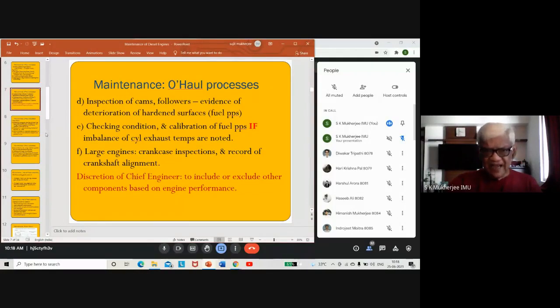Okay. Next is checking the condition and calibrating fuel pumps if imbalance of exhaust temperatures is noted. In other words, if there is a severe power imbalance, that means one unit is giving more power than the other, then you need to check the timing of the fuel pumps. This timing is not fiddled around with easily unless there is absolute confirmation that the fuel pump timing is wrong. One of the ways to know whether the fuel pump timings are satisfactory is to take indicator cards. Once you take indicator cards, most of the units will be more or less okay. One unit, or a maximum of two units, you will find haywire. The indicator cards are haywire.